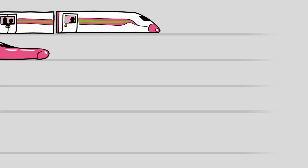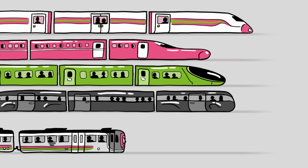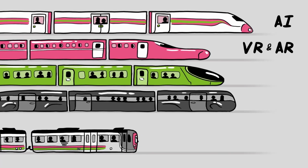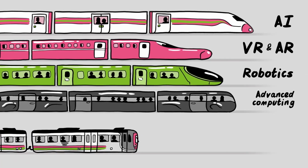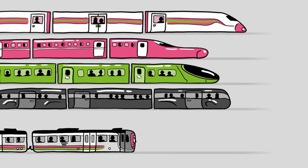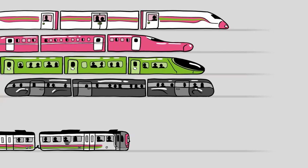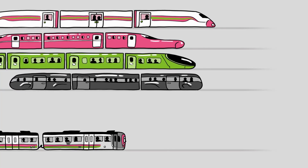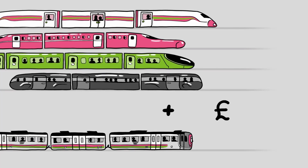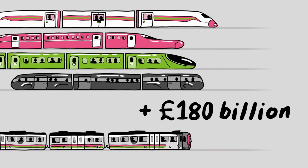Keeping up with industrial digital technology, IDT, trends is tough. Trends like AI, VR and AR, robotics, and advanced computing capabilities. But if we don't keep up, the productivity gap that exists between the UK and other G7 countries will increase. If we can close that gap, the UK's GDP could increase by around £180 billion annually.